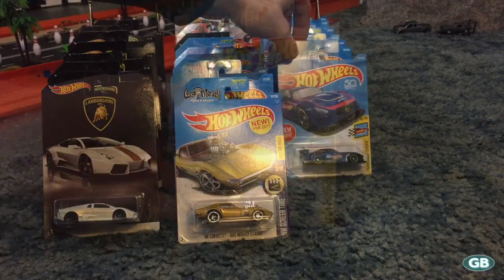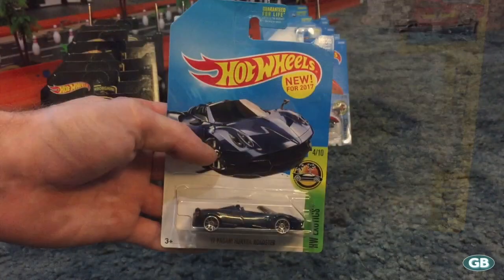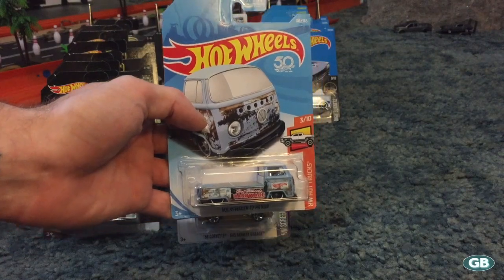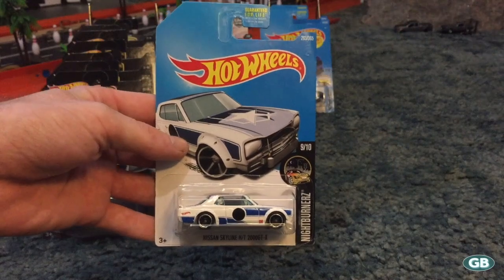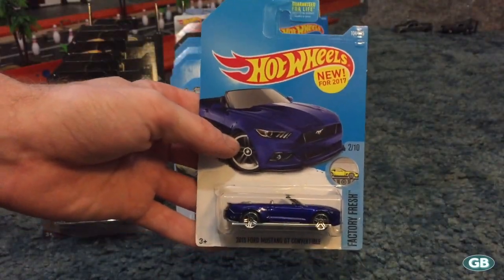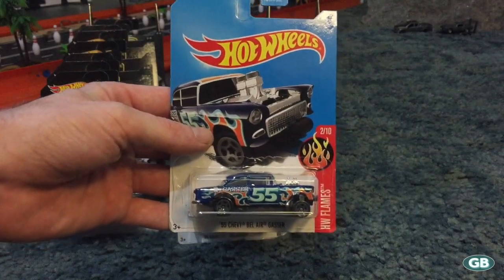Now for the mainline Hot Wheels. 2016 Mercedes AMG GT3. 2017 Pagani Huayra Roadster. Volkswagen T2 Pickup. Nissan Skyline 2000 GTX. 2015 Ford Mustang GT. 1955 Chevy Bel Air Gasser.